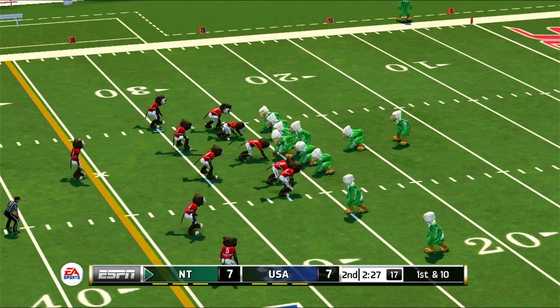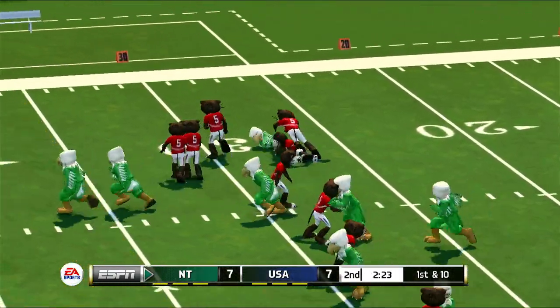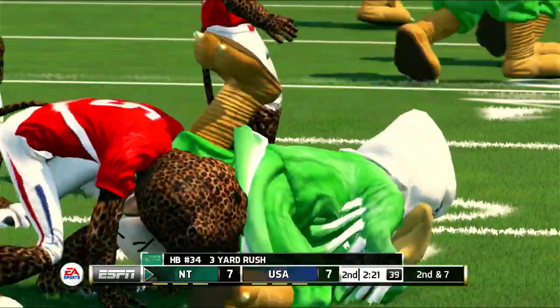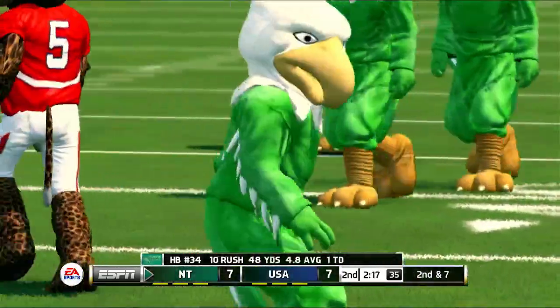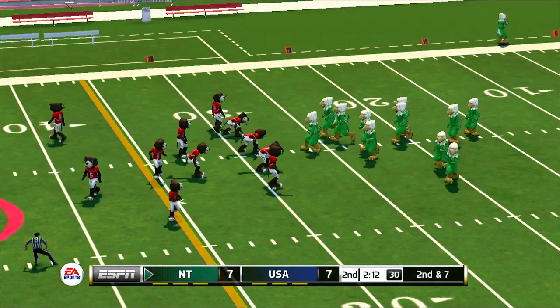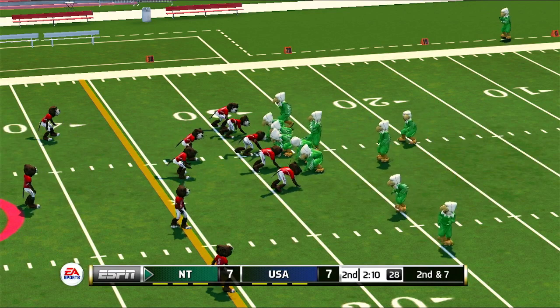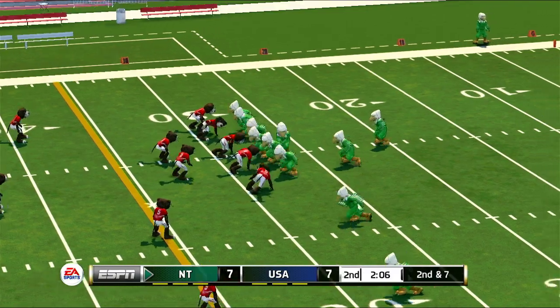Back five, back two. They'll run it. Heading for the corner. Tackle at the 28-yard line. It's second and seven. Ball on the 28-yard line. Three down, three down. Mike's 50, Mike's 50. Here we go. Blue hot.